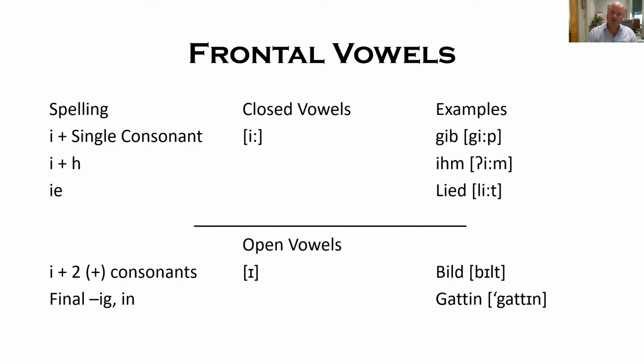Its counterpart is also a frontal vowel, but it's open and a little bit shorter. If I have an I spelling followed by two or more consonants, that's what the little plus sign means, usually it is a capital I sound. Build, build. Can you hear, I'm not going to say it long. There's a little bit more length in the other sound. We have that in English, like in the word sing. It's just a little bit more height on that vowel. So that IPA capital I is like the English word sing.